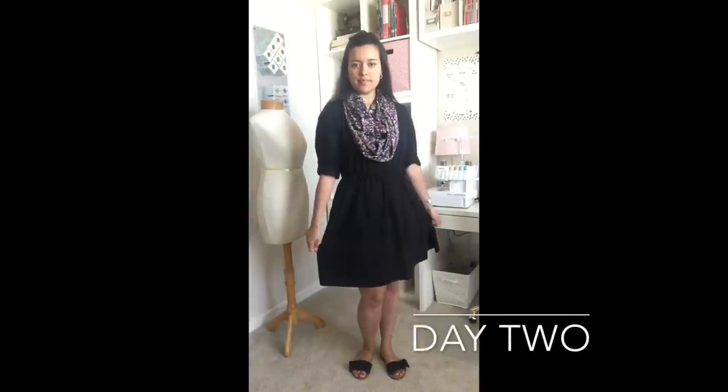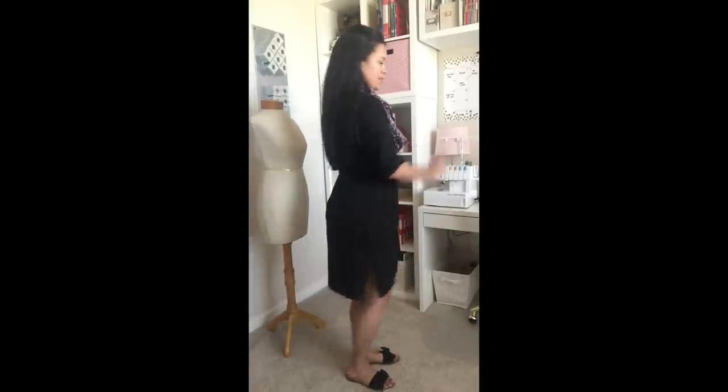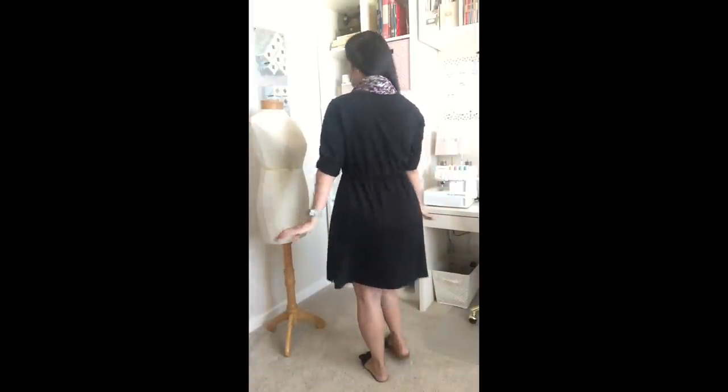On Wednesday, I just went and ran a ton of errands around town. So I put on my refashion from April and this infinity scarf. The scarf is handmade as well. It's from some free tutorial online. They're kind of a dime a dozen, but they're really quick and easy and don't take a ton of fabric, which is nice.